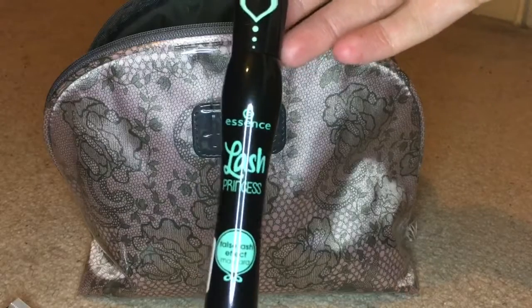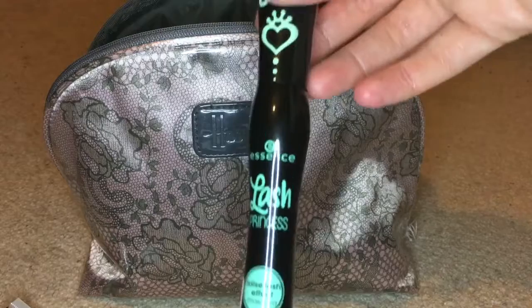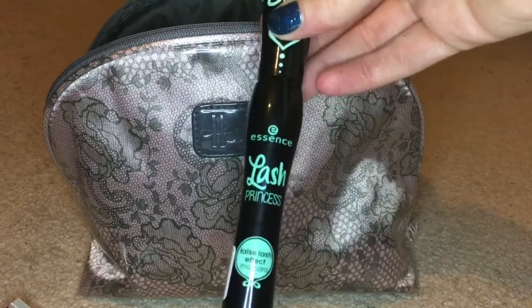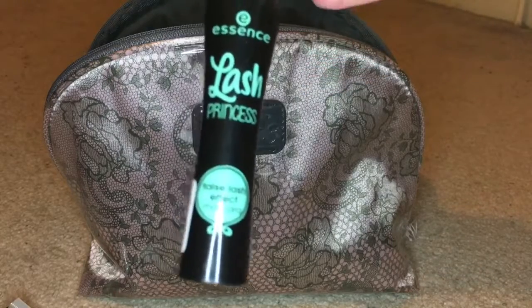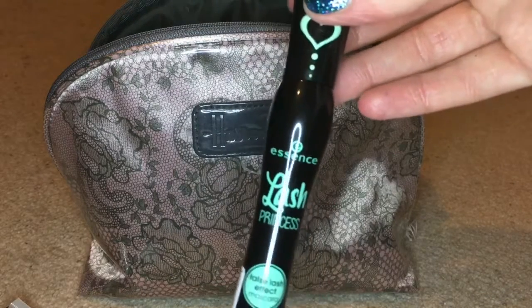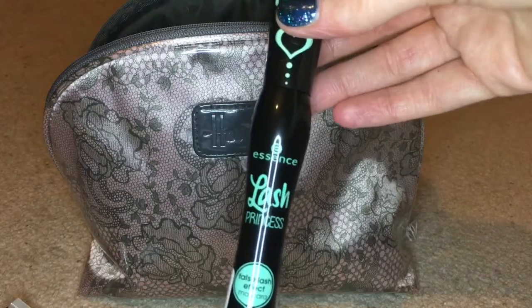Finally, which is the Essence Lash Princess False Lash Effect Mascara. This is a more dramatic nighttime look, I would say, but I can't help putting it on because I just love wearing it. It gives you great volume, great length, and it does actually give a curl in my lash as well, which not many mascaras do. So it's not necessarily what I class as an everyday mascara, but I can't help wearing it because I really enjoy wearing it.